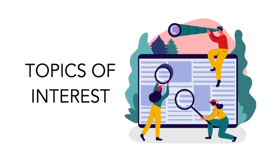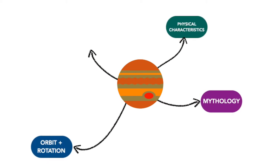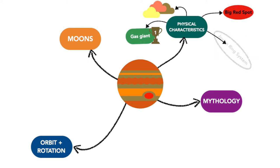Now I'll use a mind map to explore a topic of interest. I would like to learn more about Jupiter. So I'm going to break these down into physical characteristics, mythology, orbit and rotation, and its moons as subtopics. Jupiter is the largest planet in our solar system and is also a gas giant. It has several layers of clouds of various colors. It's known for the Great Red Spot, which is a storm, and also the Jovian ring system.